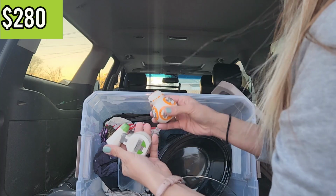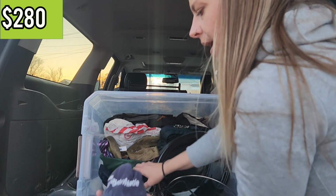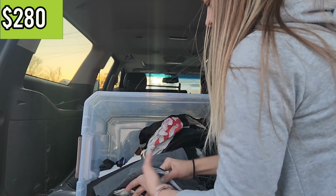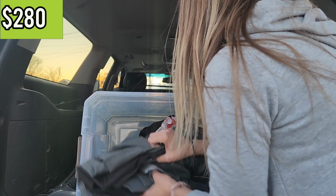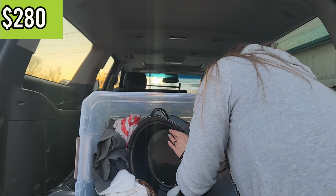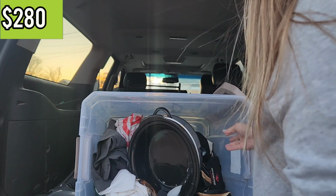So these were those cute little salt and pepper shakers. Aren't they adorable? And then all the ties that I talked about. A couple hats. Plain white tees. Down here, some dress pants. Pretty worn. And a crock pot. This crock pot will likely get donated. It looks like there's some salt inside. Empty. That rounds it out.